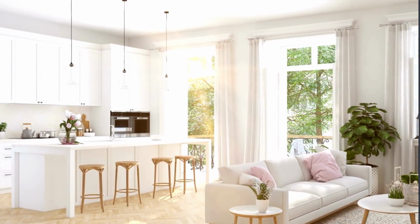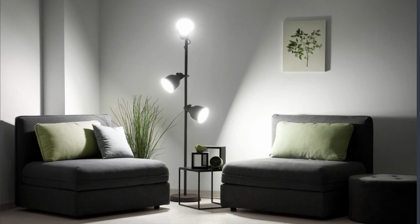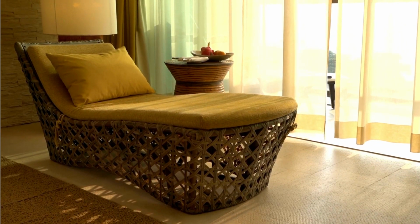In bigger spaces, you can create zones for different activities: a reading corner with a comfy armchair, a socializing area around the sectional, and maybe even a cozy window seat for some me time.